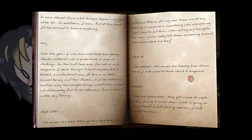September 13th. The noises are back, although this time, they're different. Before, I'd only hear them inside my head, as if someone or something was whispering. And, how to put this, interrupting my thoughts. But now, I can really feel them spreading around the house. What are they? September 14th. I've realized the noises are coming from down there. I don't want to think about it anymore.